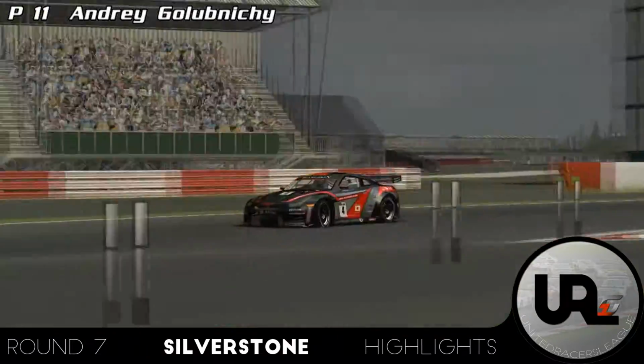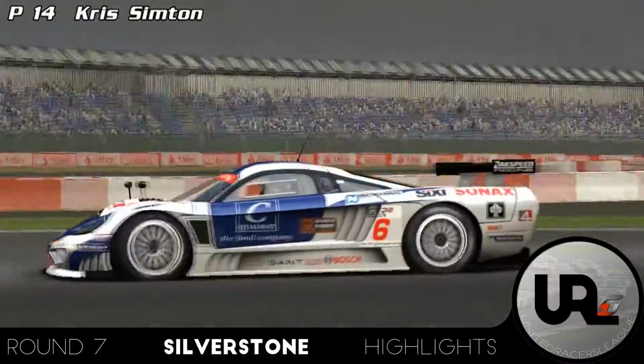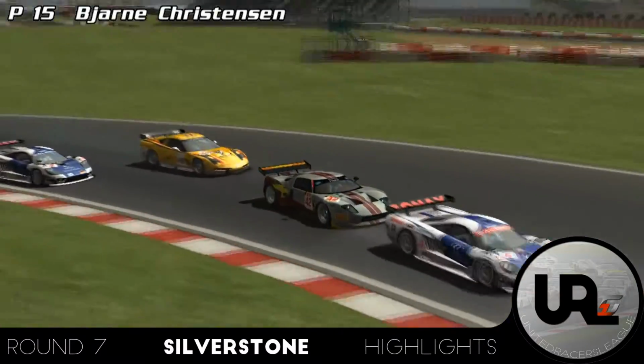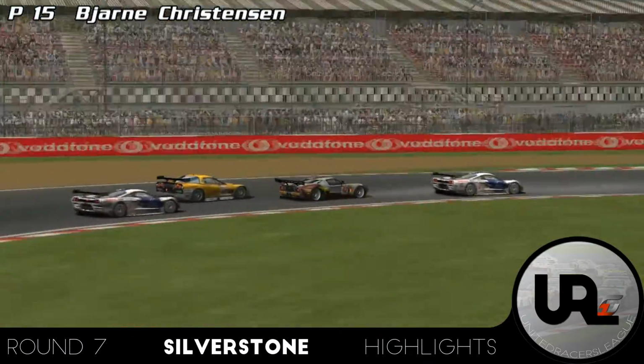Here's Florin Manolace first in the AM Cup at the moment, and the whole rest of the grid going through Laffield Corner. Very close here as well with Chris Simpson, Sando Donadel, Bjarne Christensen and Greg Metcalf.